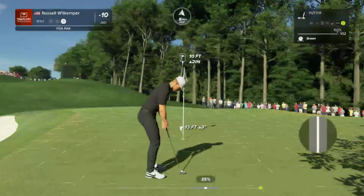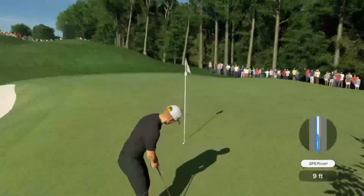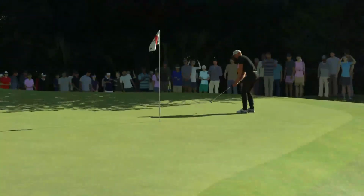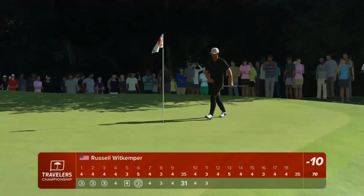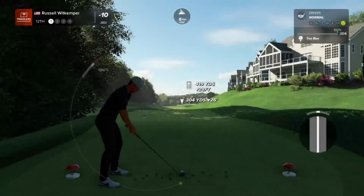Just 10 feet to the cup here. Nice little par putt here. It's on a great line. Solid par putt, that. Now 4 back after that hole. Let's head to the 12th hole.